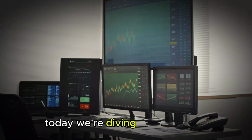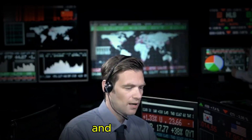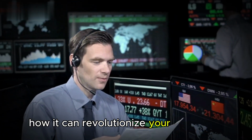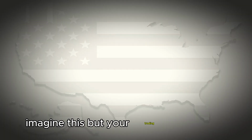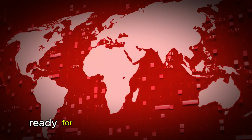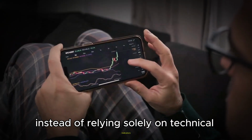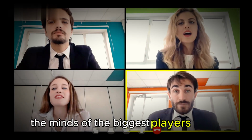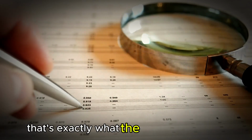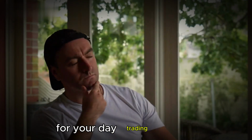Today, we're diving deep into the Commitment of Traders report, or COT for short, and exploring how it can revolutionize your approach to short-term trading during the US session. Imagine this: at your trading desk, charts open, ready for the US markets to spring into action. Instead of relying solely on technical indicators or gut feelings, you have a window into the minds of the biggest players in the market. That's exactly what the COT report offers, and I'm here to show you how to harness its power for your day trading success.